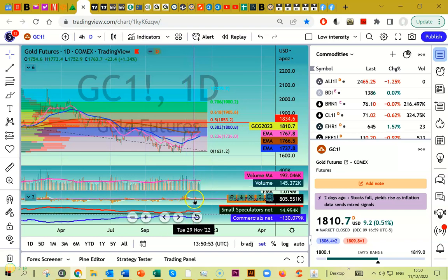The Force Index verifies that observation as well. And for a change, the commitment of traders reports have the large speculators net long, so that's always a good sign. That lines up the stars, as it were. So gold looks like it's on the move finally after doing a lot of nothing for a long time. Gold is looking like a very positive setup.